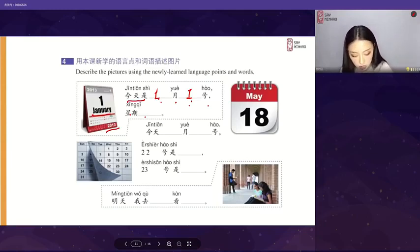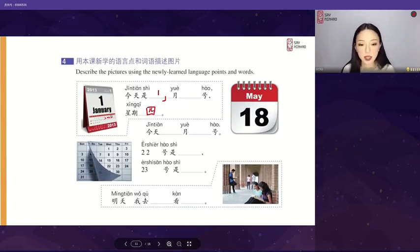You can see here. Let's see. Here is the Sunday. If it is the red one, it's the Sunday. And the green one is today. So we can see here, there are which day? 1, 2, 3, 4. It is the Thursday. So how to say Thursday? It is 星期四. Yes, very good. So 今天是一月一号星期四。星期四. Okay, next one.